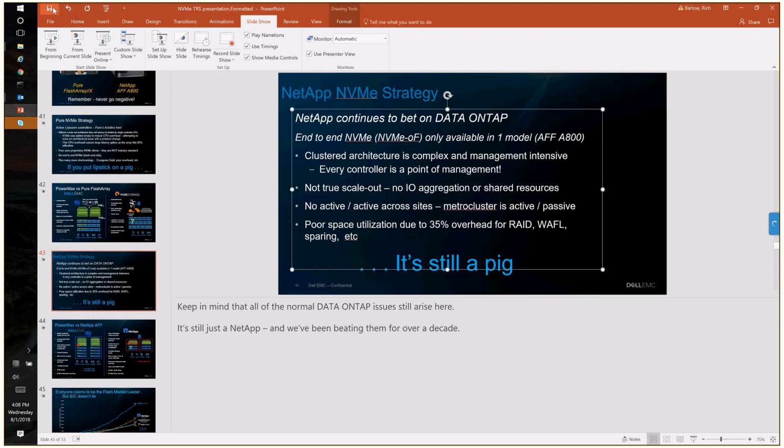The slide that you're currently on, the AFF A800, was that from the SolidFire acquisition, its lineage? No, it's actually ONTAP based. Oh, okay. All right. It's ONTAP. Is it sellable with both? Meaning you don't have to take it with 100% end-to-end NVMe, right? Right now you can buy it with fiber channel front ends.